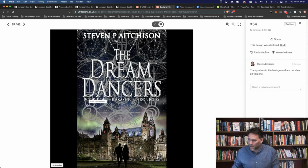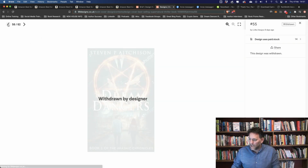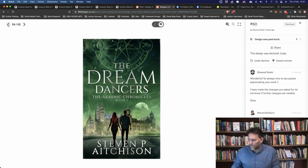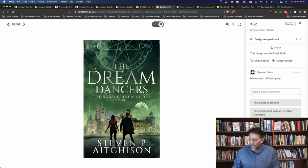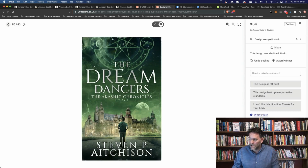Some of them have been pulled. This is one of the ones I liked. And we'll just go, withdrawn by designer. This is another one. I liked the designer. I liked, this was the back and front cover. I really liked that as well. But a lot of people were saying it was too busy. And I'll tell you how to do that after.